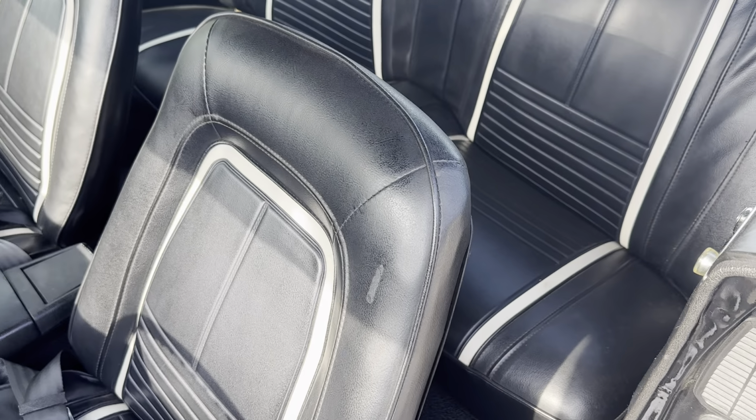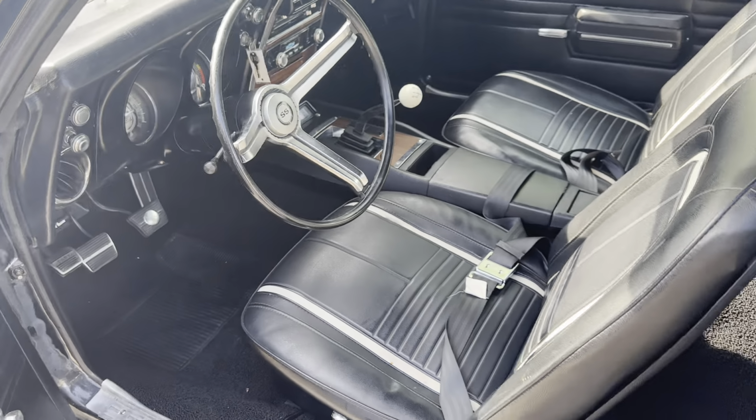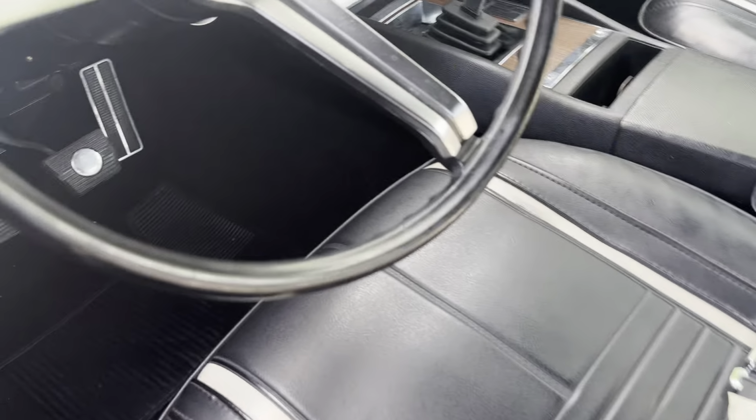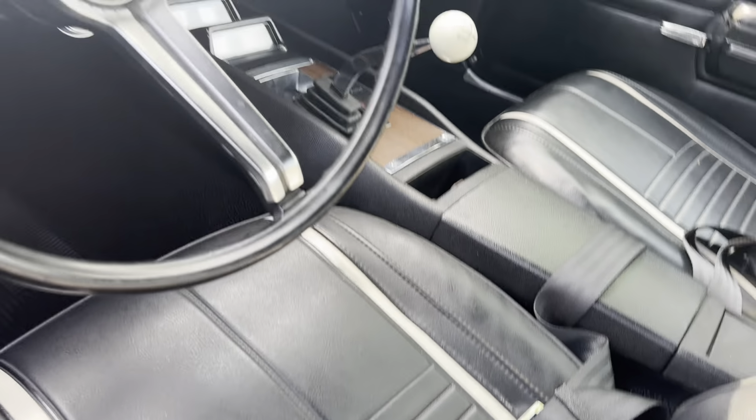Looks like it's got deluxe seats in it. Regular door panels though. Console gauges. All of that special stuff. Let's go take this key out so I can show you guys the trunk.